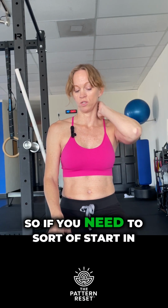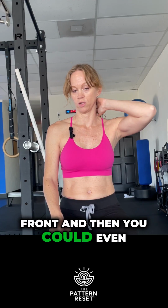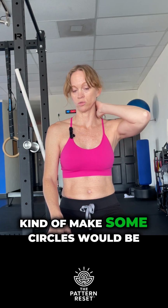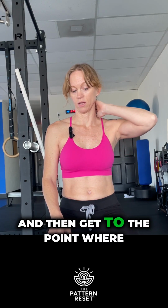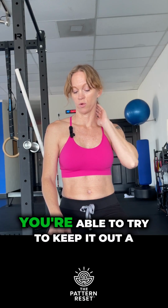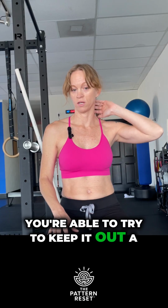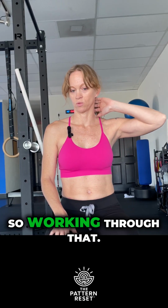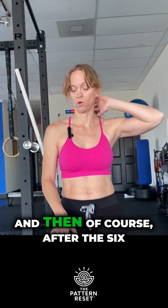Getting to this position initially, you're probably going to be more here just because usually that's going to put more of a stretch. So if you need to sort of start in front, and then you could even work on stretching kind of back, kind of make some circles would be really good here. And then get to the point where you're able to try to keep it out a little bit, because that's where you'll need to be eventually. So working through that.